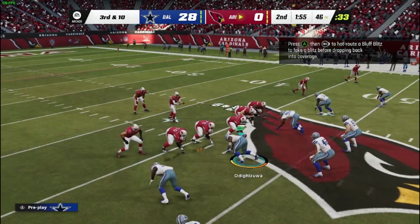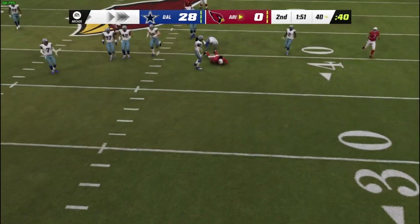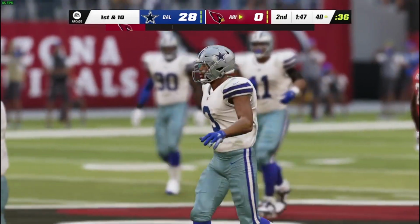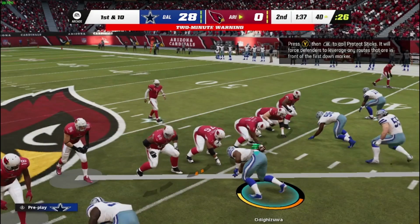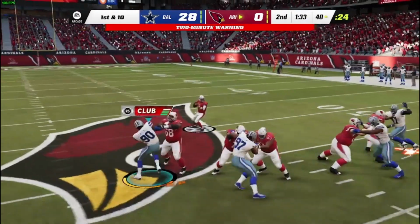They've given him a lot to think about, a lot of different looks, and he seems a little bit confused trying to complete passes. And he's going to have another first down here as the tackle's made at the Cowboys' 40. 13 yards as the quick slant keeps the drive moving. This offense finding its legs now. Here's another 1st and 10.